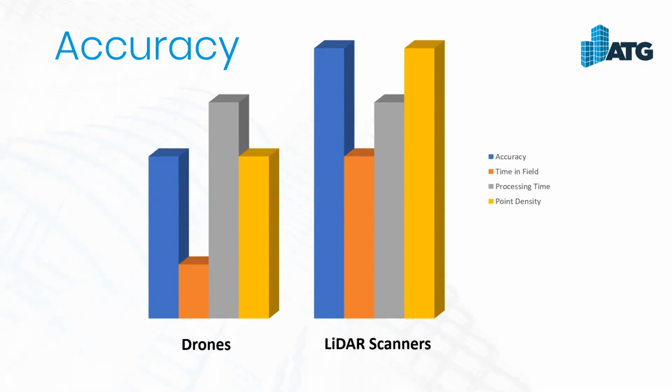So I just kind of want to point out that LiDAR scanners are more accurate. Oh, got a chat message here. Yeah, so got a question here. So do you have a list of drones compatible with this Esri Site Scan? It's all the DJI drones. So any DJI manufactured drones, and also there's another brand out there called Yuneec, I think. All those are also compatible.